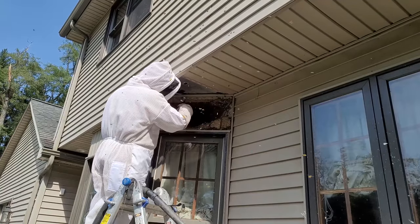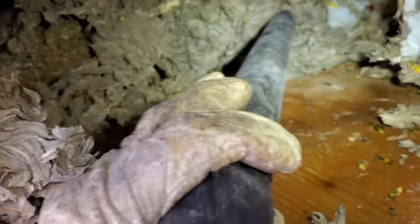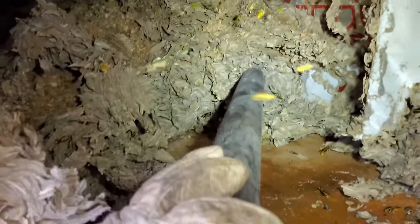So I spend some time here and I just start vacuuming up as many of the foragers coming back as I can, and I do want to get a lot of this envelope out. I mean, to get 90% of it out. Some of it's caked to the sides of things. I can't get everything, but I do try to clean out the cavity the best I can.